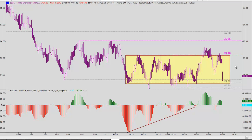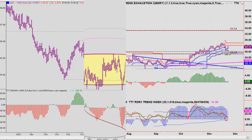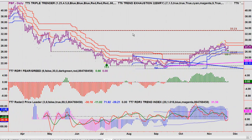So let's take a look at this energy stock that I'm interested in and the setup that I want to show you. The stock I'm interested in buying this week is PBF Energy. You can see it's been in a basing pattern here for several months and has just broken out of the lower range of that basing pattern.